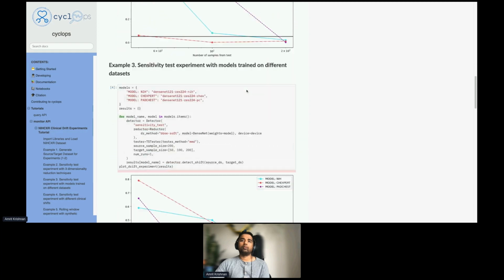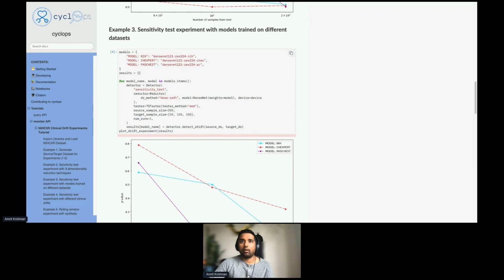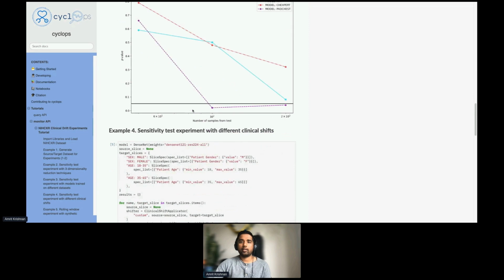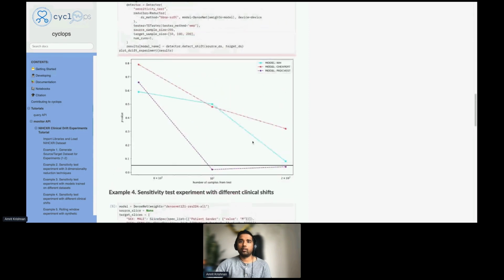We also have other examples where we can compare different models that were trained on different datasets. For example, a model that was trained on NIH, another that was trained on CheXpert, and a third model which was trained on PadChest. So we're again comparing, using the same testing method and the same sample sizes, to see which model is detecting an example shift over here.